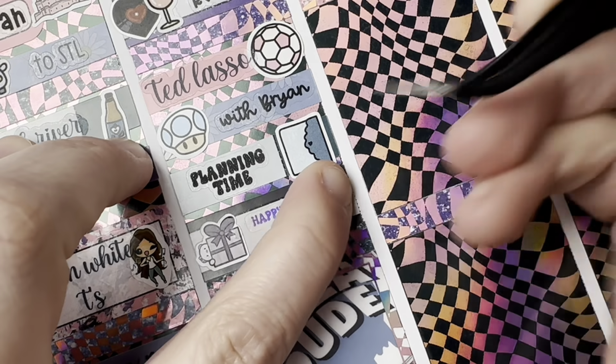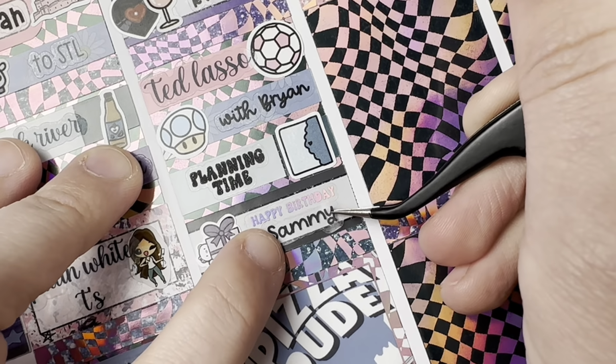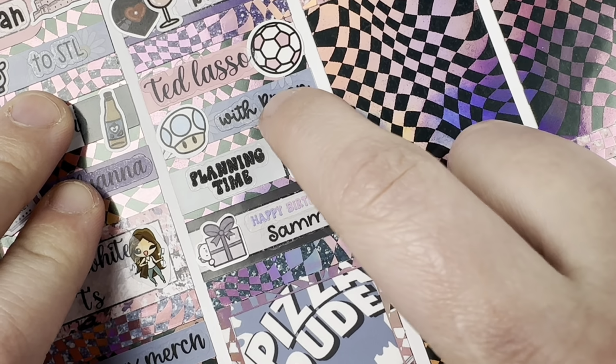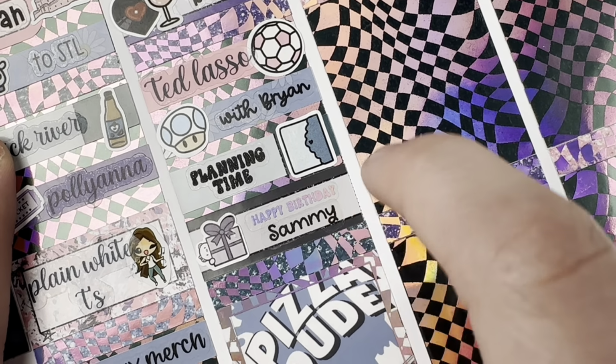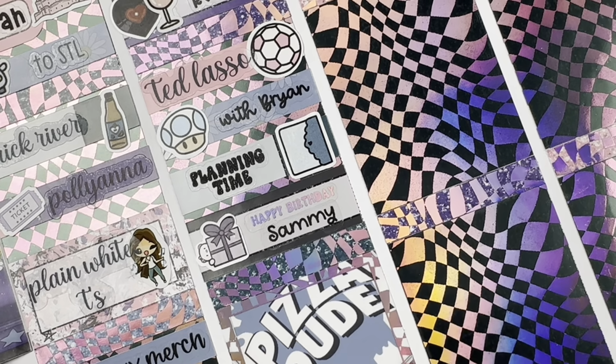So for the stickers, the soccer ball, the toad, that planner, and that script are from Carly Plans. This is from Mick Plans. That is from Leonard Designs. And the happy birthday is from the foil bundle.